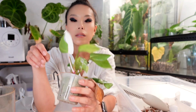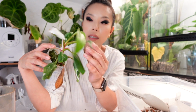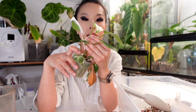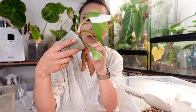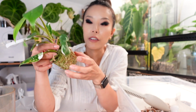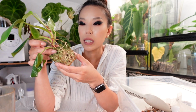I know who's next. But I'm so lazy. So this one is my white princess. I think it kind of reverted, to be honest, but it's been so sad in this moss. I said I wanted to get all my plants out of moss, and oh my goodness, it's so crunchy. Okay, I need to wet this before I take the moss off, but yeah, it's possibly reverted.